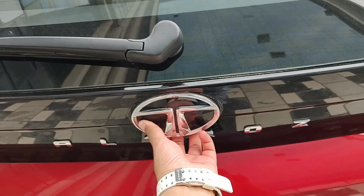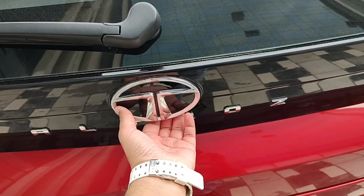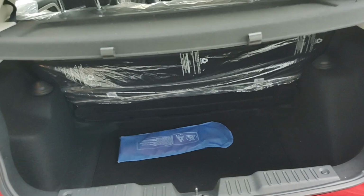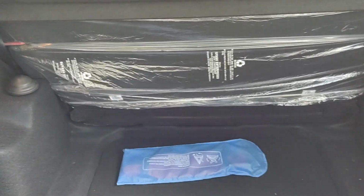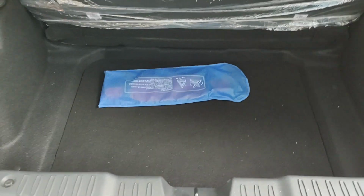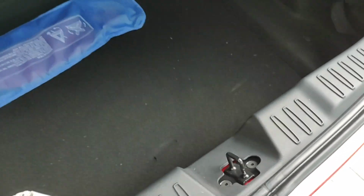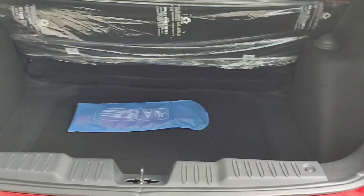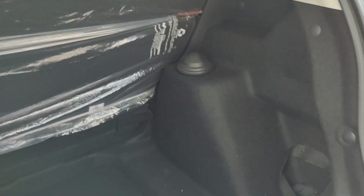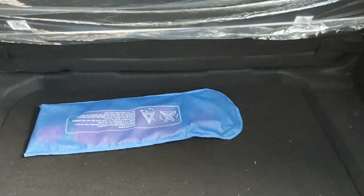Coming to the boot, this is how you open. No electric tailgate. Why is it not opening? Yeah, there it opens. The boot space is 345 liters and has ample space. No subwoofer, and the loading lip is decent size. It's very deep, so the loading lip is high, but it might cause you a bit of inconvenience. But then again, it's deep, so you can keep more stuff in. I don't know what these two rubber things on both the sides are for.